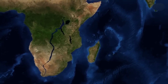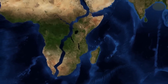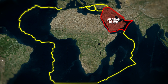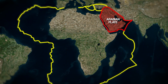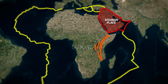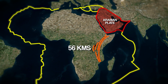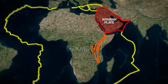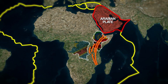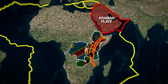The process of Africa splitting into two parts and the formation of a new ocean is attributed to the East African Rift System. Over the last 30 million years, the Arabian Plate has been gradually moving away from Africa, leading to the creation of the Red Sea and the Gulf of Aden. The East African Rift is a significant 56 kilometers or 35 miles long crack that emerged in Ethiopia's desert in 2005. It extends for thousands of kilometers through several African countries, including Ethiopia, Kenya, the Democratic Republic of Congo, Uganda, Rwanda, Burundi, Zambia, Tanzania, Malawi, and Mozambique.